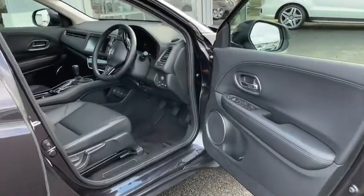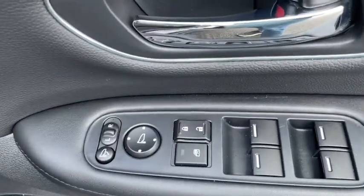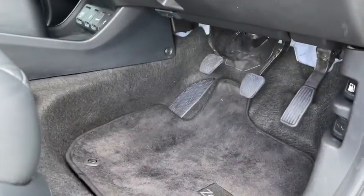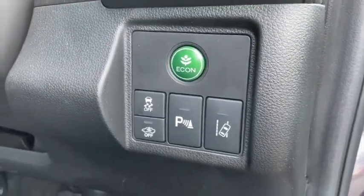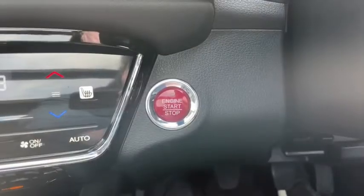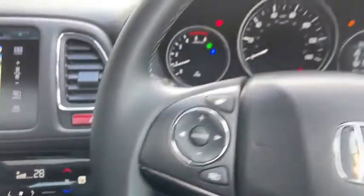Jumping inside on the driver's side, and you've got all the controls you'd expect, like your central locking, mirror and window controls of course. You've got plenty of room down by the foot pedals, and the additional footrest is always a nice touch on those long road trips. Up above you'll find the eco control settings, as well as the lane keep assist and more. So this car does feature keyless start, no need to dig around in your pockets to get on the road. There you go, just simply press the button and away you are.